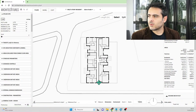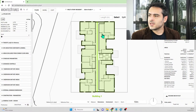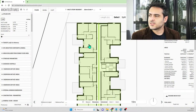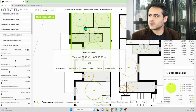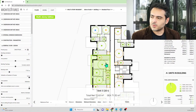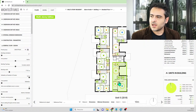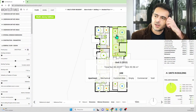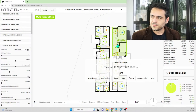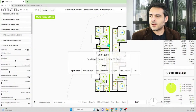So I can go back on plans. And here we can see that we have, for example, what do we have here, right? We have this layout. We can click on this. And here we can see that we have an apartment. We have another apartment here, another apartment here, another here, and another here. So we have the site, the area. We can see here, right, 88 square meters. So this is the net area that we have.